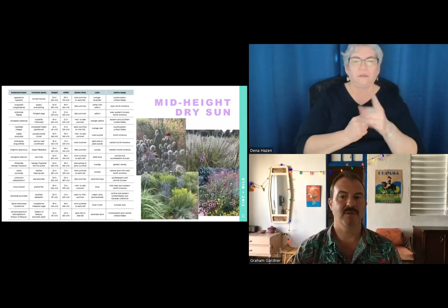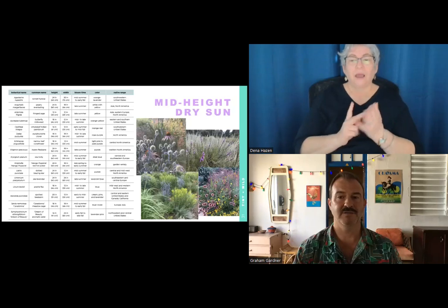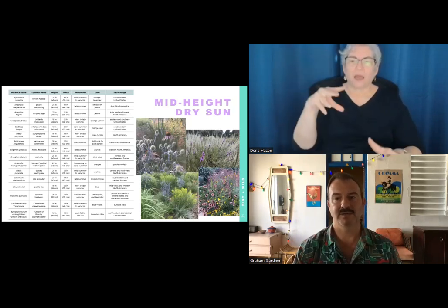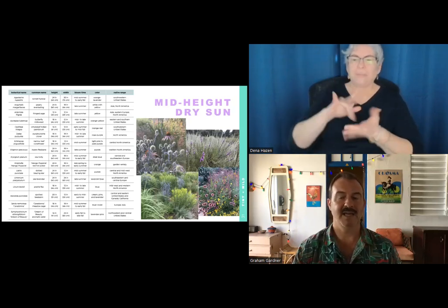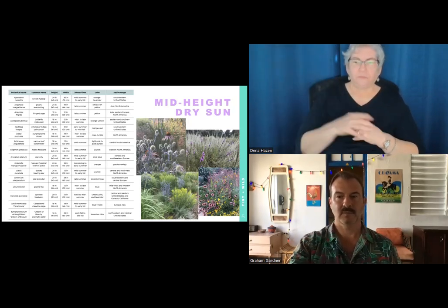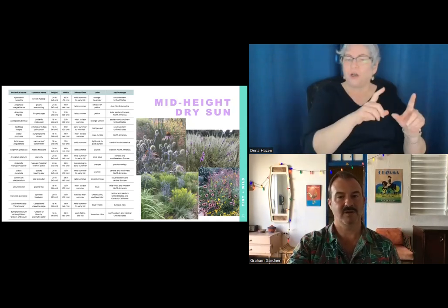Here's another example of a list from the book. The plants in this chart are a good choice for moderate to dry sun locations in average to lean soils. They are mid-height flowering perennials varying from 18 to 30 inches. Combine them with taller structural plants and lower spreading plants and ground covers.